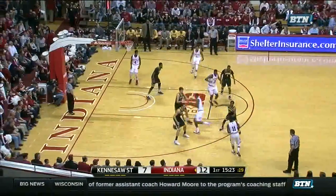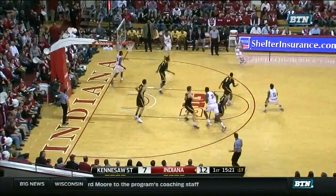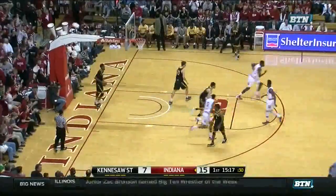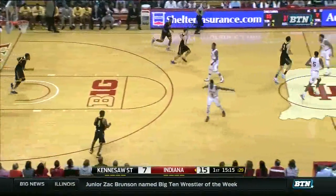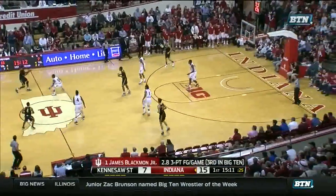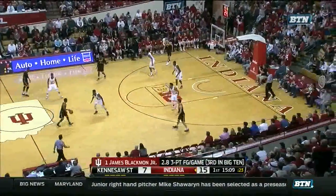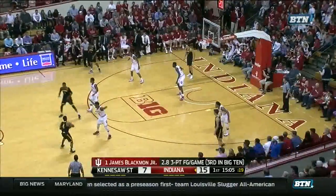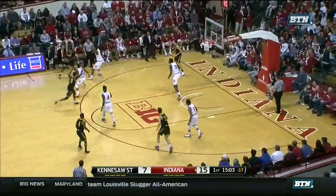That's why I love doing games. I mean, seriously, I've always been somewhat of a fan of Hoosier basketball, but when you score near 90 points a game, shoot it like this team does, get up and down the floor like they do, it makes it fun for broadcasters. Blackman hits his second three here tonight. Hoosiers hit 10 threes, 10 of 20 in the win on Saturday.